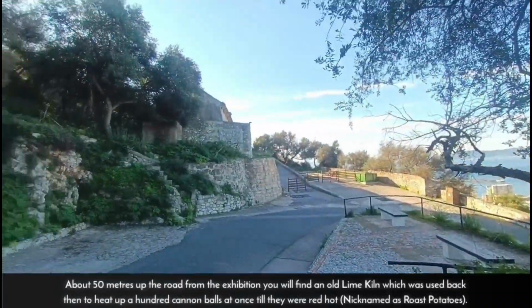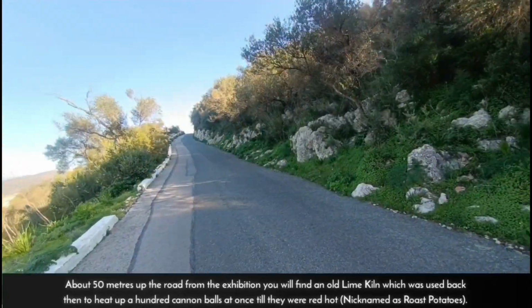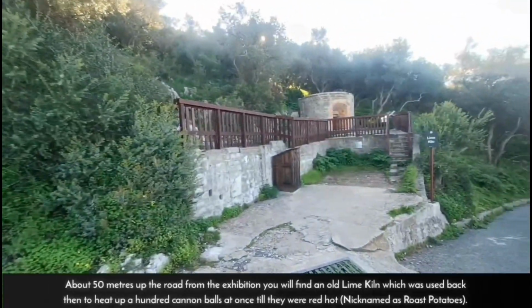About 50 meters up the road from the exhibition, you will find an old lime kiln which was used back then to heat up 100 cannonballs at once till they were red hot.